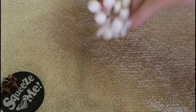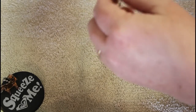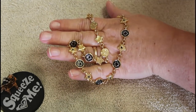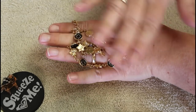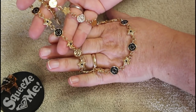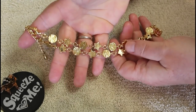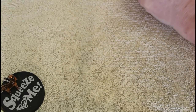Nice standard white and brown combo. I mean, that's kind of an easy thing. Okay, this one has these little medallions. It's heavier. It has the Monet feel to me, you know, that nicer plating. And the piece overall is pretty heavy with the medallions and the little star pieces. But I mean, it has that fashion backing look to it. So it's not like it's old, but different. Very, very different.